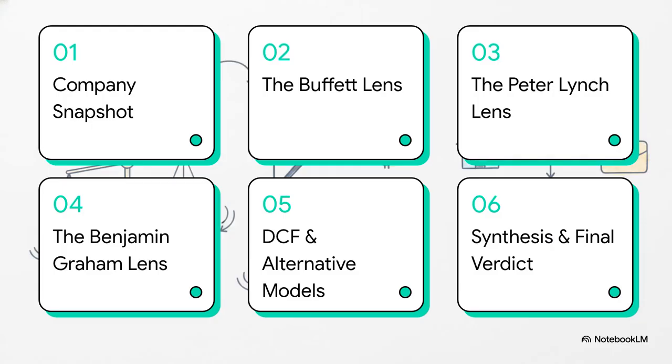Here's the game plan for today. We'll start with a quick company snapshot, then run it through the legendary lenses of Buffett, Lynch, and Graham before heading into the lab for some modern DCF and alternative modeling. Finally, we'll synthesize it all for a final verdict.